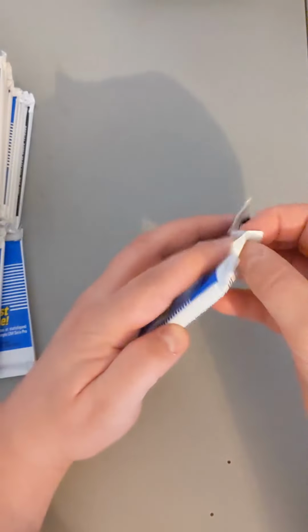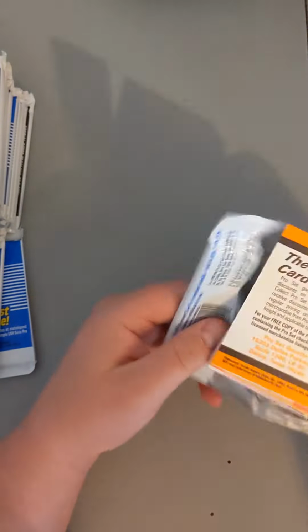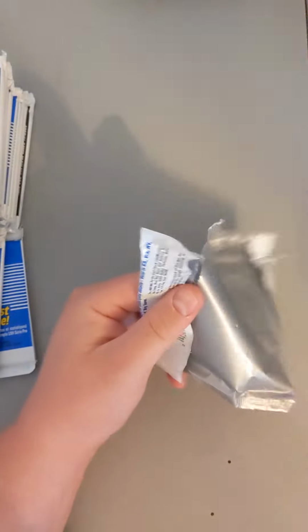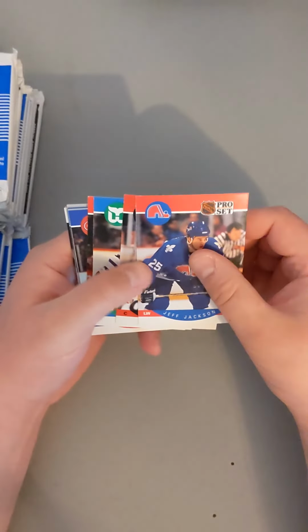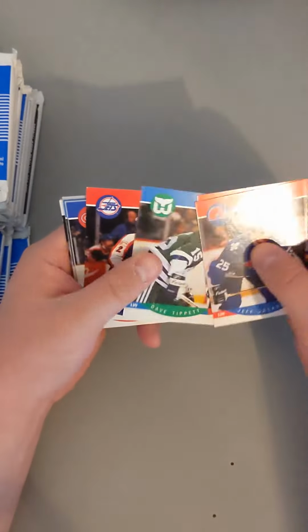Aaron Broughton, North Stars. Nothing in the first pack. Well, it's okay. I got the penny sleeves and the top loaders ready to go. So when we do hit, we're going to be protected. Right team, wrong player, wrong card. Shoot.